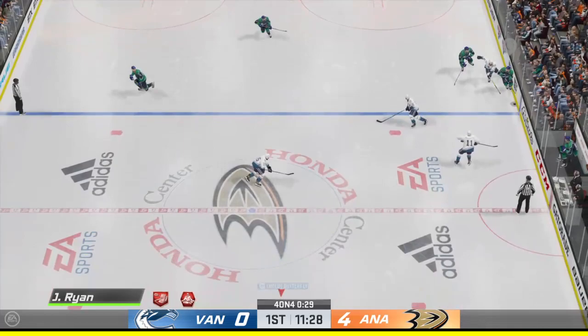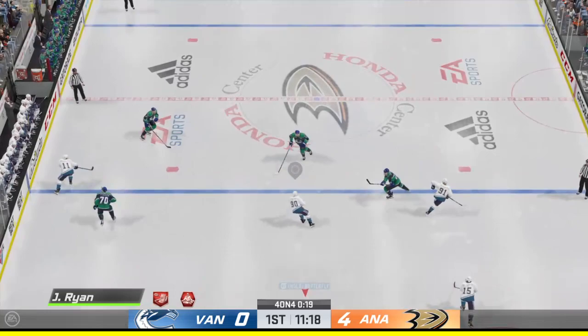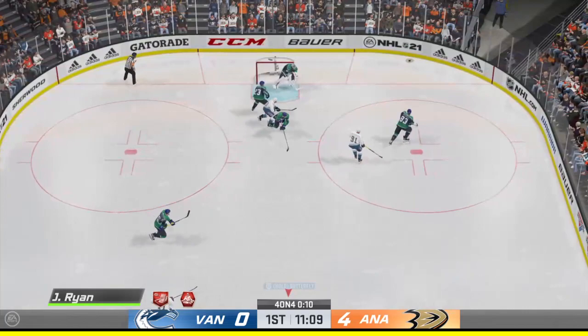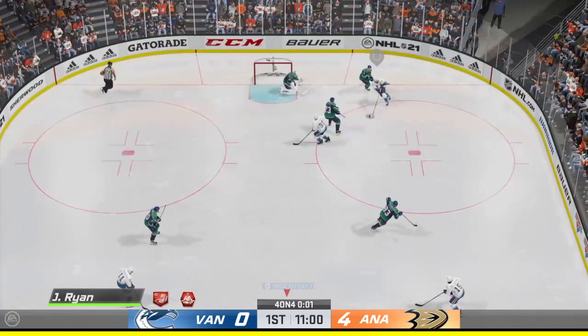Takes the pass from the left wing. Anaheim's got the puck. And now it's grabbed by Tatar. Gets the puck back here. Oh, no. Oh, no. Oh, what a play. Good poke check. I thought this was a pretty good move, but the poke check came out quickly and swept the puck away. He almost lost it for a second there, but regains control of the puck.